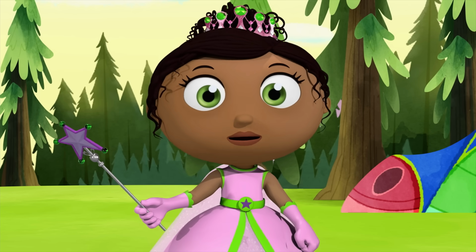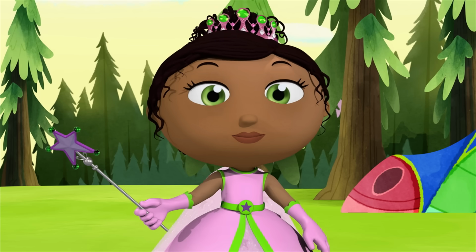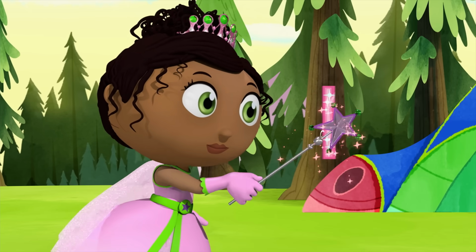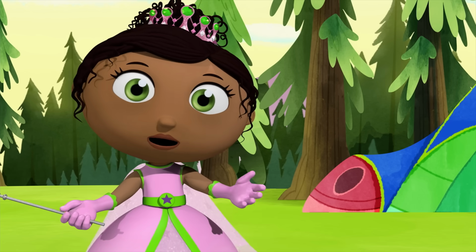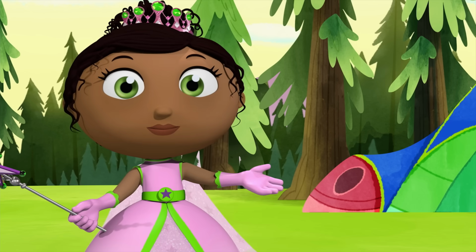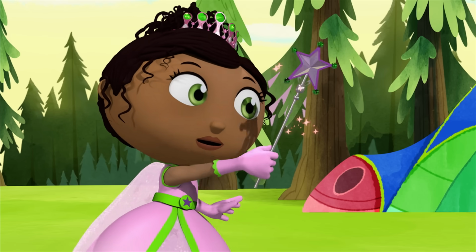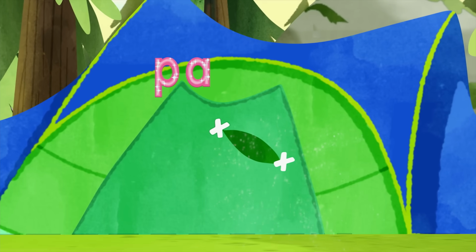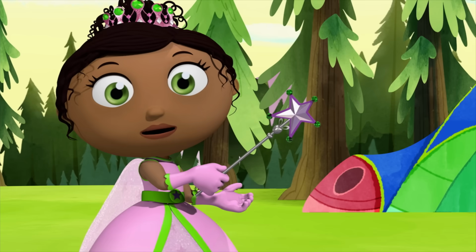What letter makes the sound P? P. P. Wand's up. Write the lowercase letter P with me. What letter makes the sound ah? A. A. Write the lowercase letter A with me, like this. What letter makes the sound T? T. T. Write the lowercase letter T with me.